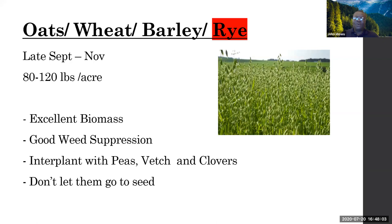Those are the normal grasses we are used to. They produce excellent biomass. You can use all of them as cover crops, and they provide good weed suppression. You can also interplant them with different legume species like peas, vetch, and clovers. But the key thing is don't let them go into seeding. Once they start heading out, just mow them. One good thing with these grasses is that once you mow them, they dry in place. So they are easy to terminate, even without herbicide.